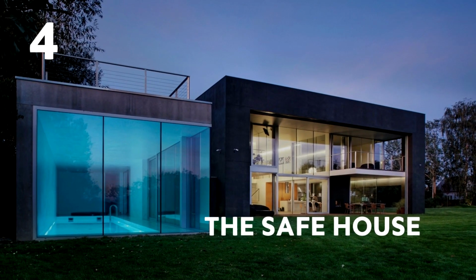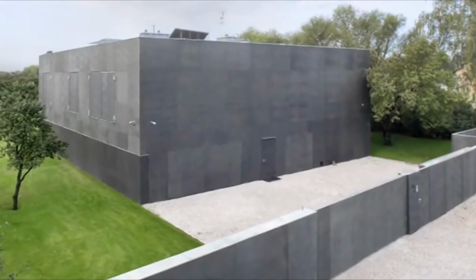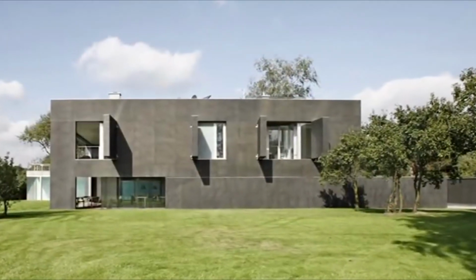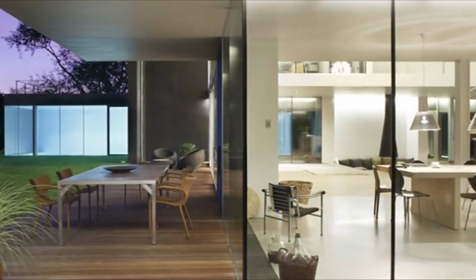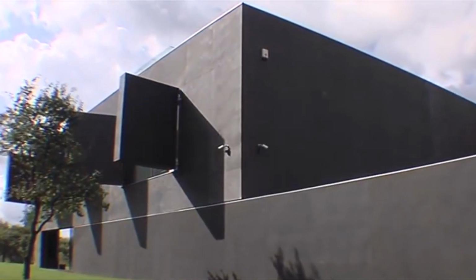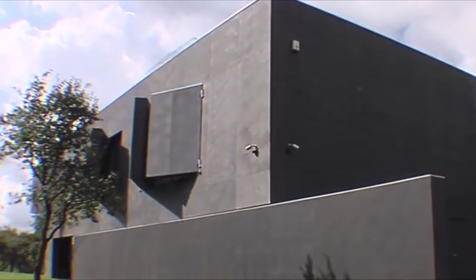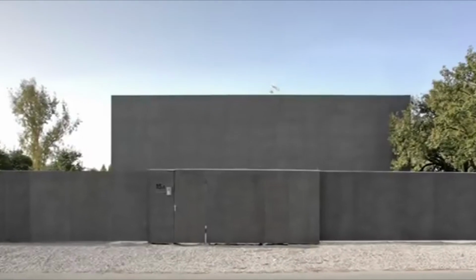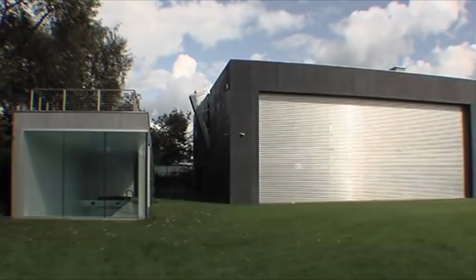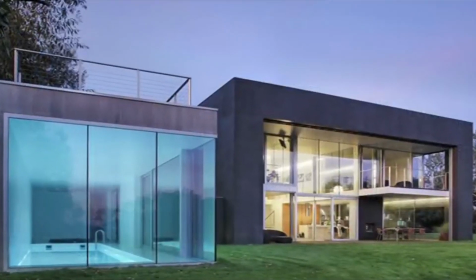Number 4. The Safe House. Built in Warsaw, Poland. If you like modern architecture but fear the apocalypse, then this is the house for you. When open, it looks like a normal modern house. You have glass walls for lots of light and access to the beautiful garden. However, in lockdown mode, everything closes up electronically. Walls slide shut and massive steel shutters block windows, turning it into an impenetrable fort. An automated drawbridge can be lowered to allow access to the separate swimming pool building, because who said the end of the world couldn't be fun?